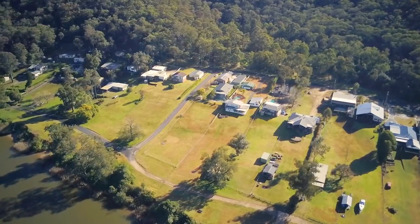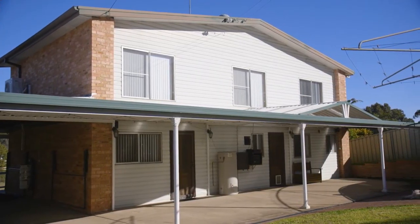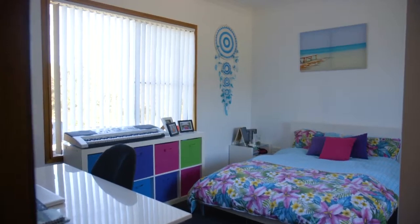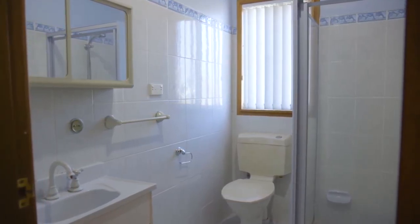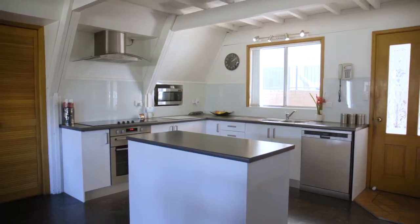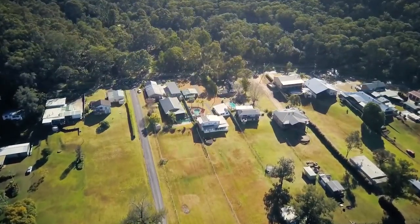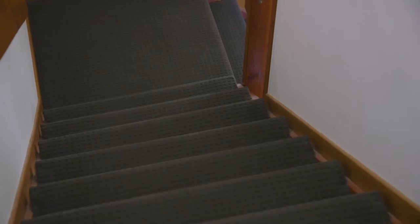Whether you're looking for a beautiful family home, holiday retreat, or a place for retirement, this home is the complete package. 5 great sized bedrooms, the main with ensuite, 2 large lounge rooms, a beautiful wood fireplace, ducted vacuum, and a large walk-in pantry from the great open plan kitchen. There's also a fabulous outdoor entertaining area for those barbecues and parties.